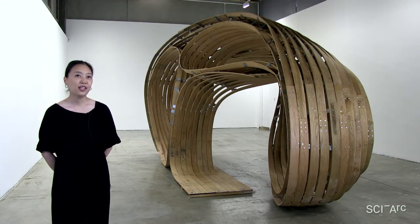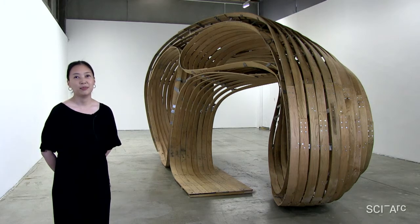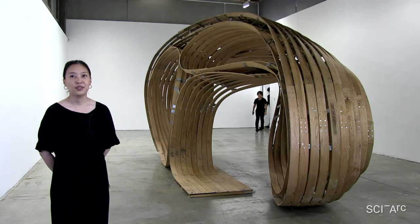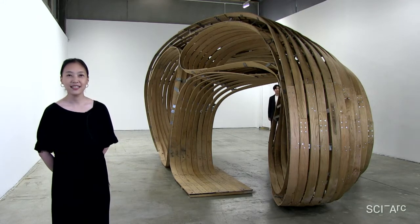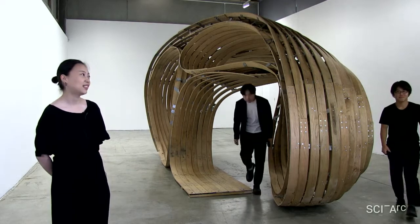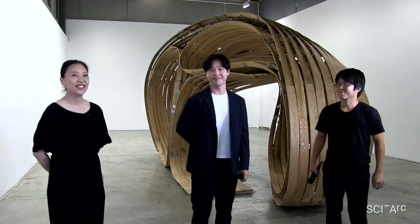And now I would like to invite David Kim and Shun Sasaki to talk about their experience. David and Shun are current SIARC students who worked on this project as core members over the last 3 months. And they have been the augmented heroes who actually built the installation piece. And welcome, David and Shun. Thank you for joining us today.